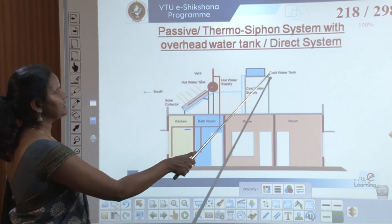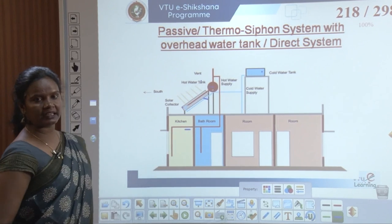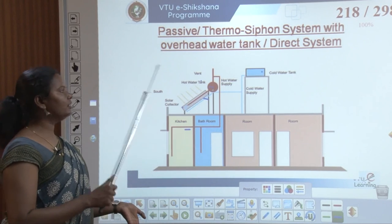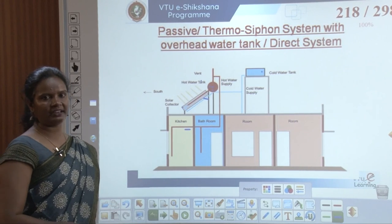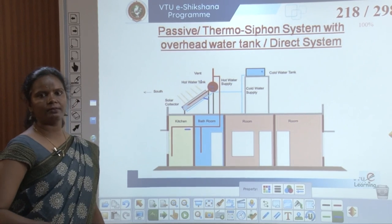In this case, the cold water storage has to be 7 feet high for a smaller tank and 10 feet high for a larger tank. So that is about the solar thermosiphon system. We can see this system in detail in the next session. Thank you.